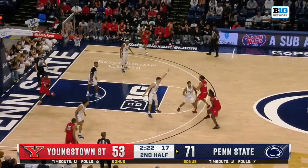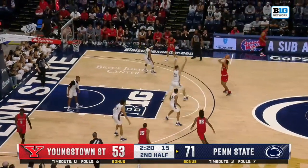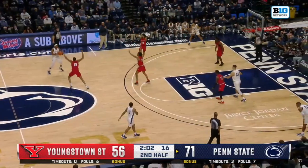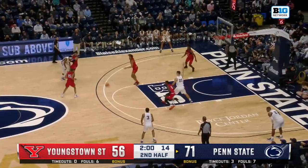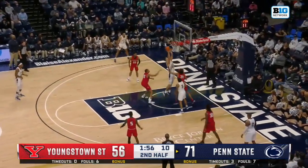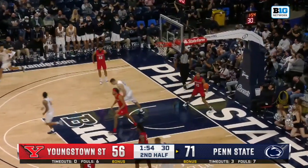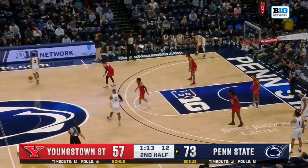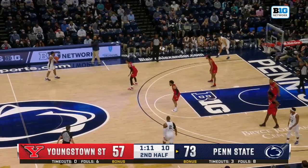Again, this was a 59-53 game. Youngstown State hasn't scored since until now. Well executed in those situations by Youngstown State. And they show a little bit of a different look here to try to maybe speed up the Nittany Lions. But Sam Sessoms continues his outstanding play, especially with the shot clock winding down as well as the game clock.